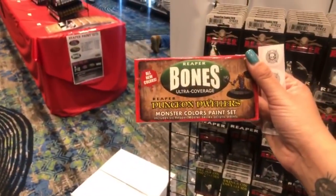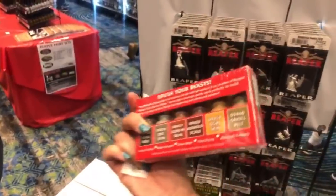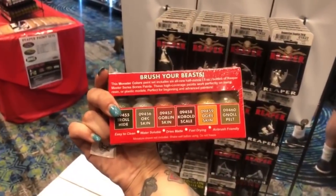New paint sets. These are supposed to be released in the fall, I believe. Thank you, Brush Your Beast. So they got these new paints coming out.